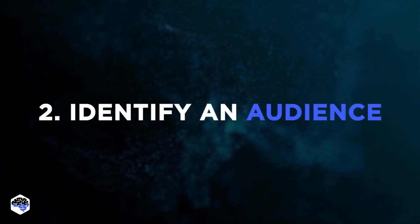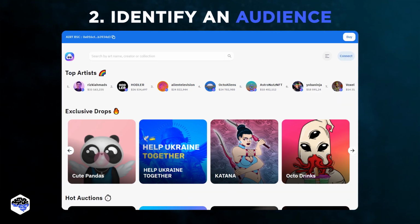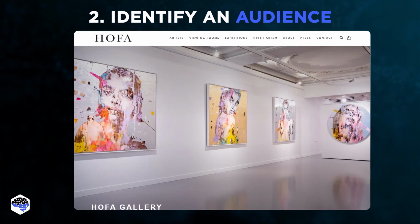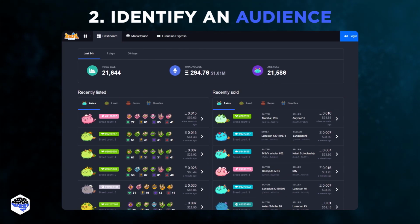The next step is to identify an audience. NFT marketplaces specialize in buying and selling certain assets. Some could be all about digital art space, while others could sell in-game assets. Since they have a well-defined target audience, niche ones are very popular.